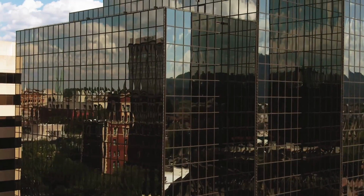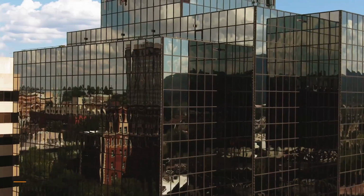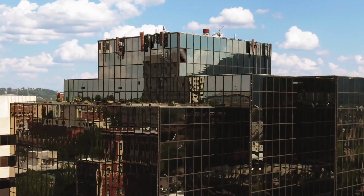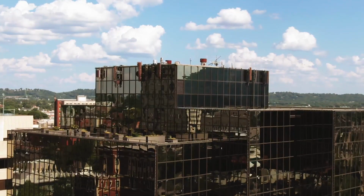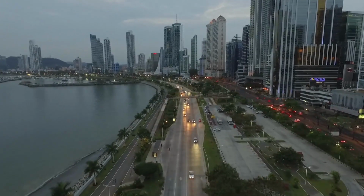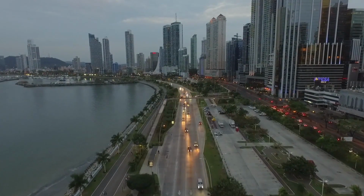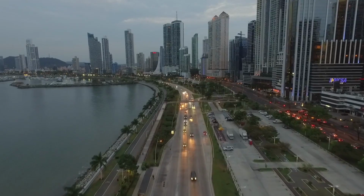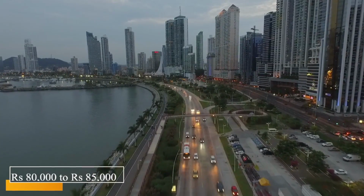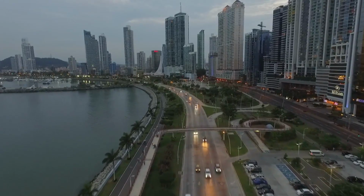Altamont Road. The 400,000 square foot building is situated in one of the world's most expensive addresses, Altamont Road in South Mumbai. According to Property Trends, per square foot of any real estate on Altamont Road ranges between a massive Rs 80,000 to Rs 85,000. Massive in scale.